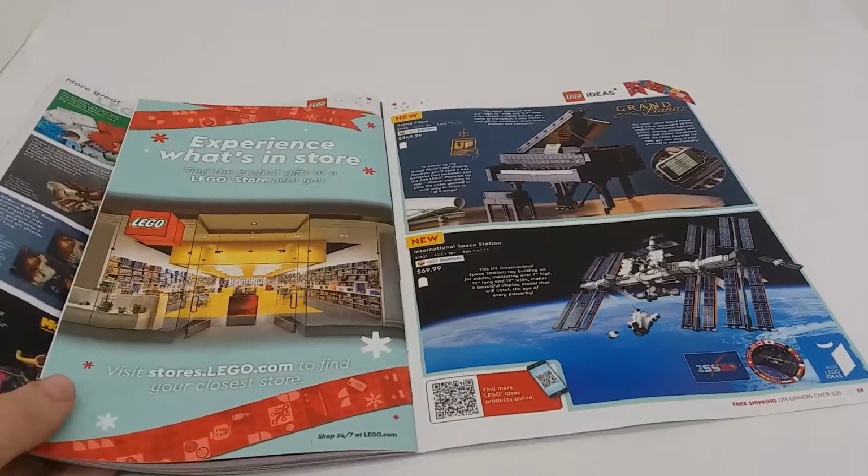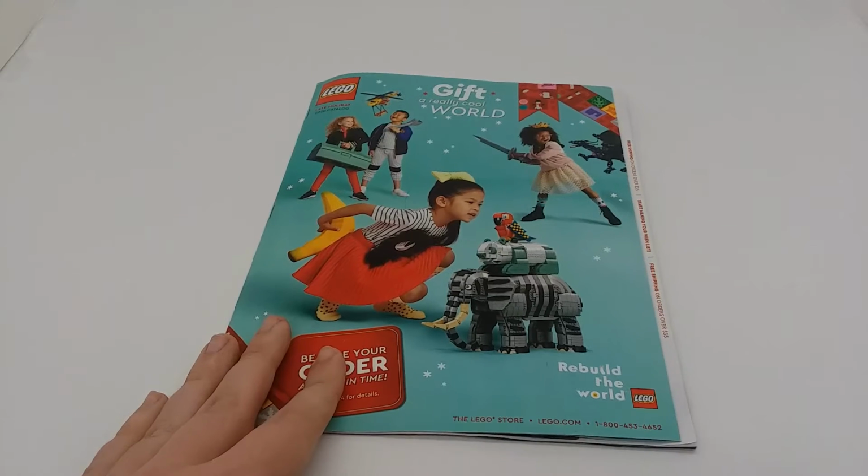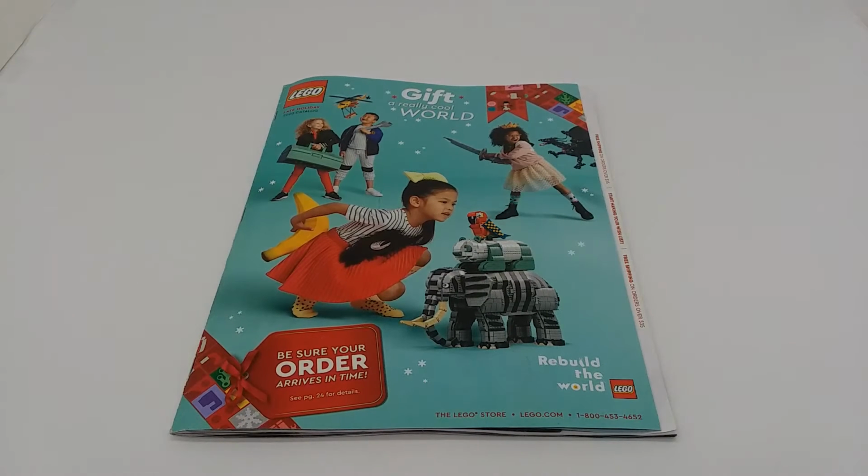And then that's it. So it wasn't my favorite catalog they've done. I think the last one they did was a lot better, but I still like seeing these catalogs, and they definitely get me excited about new sets, and get me thinking of other things that could come in the future.